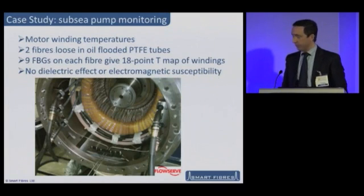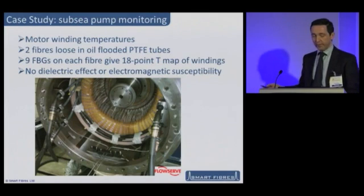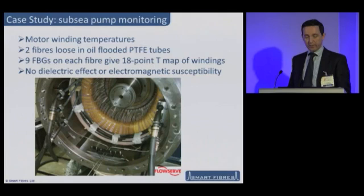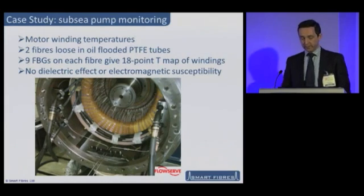So this is how we measured the temperature in the windings. We had a couple of tubes that ran into the windings, and we fed fibre into those tubes. They were PTFE tubes flooded with oil, so there were no air gaps and no dielectric effects to worry about. And of course, being all optical fibre, we had no susceptibility to electromagnetic interference. With these two fibres, we had 9 fibre Bragg gratings on each. Because they were loose in the tube, there was no strain on the fibre, so the only sensitivity we had was to temperature. Therefore, we were able to give an 18-point temperature map of that motor.